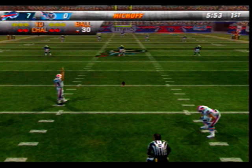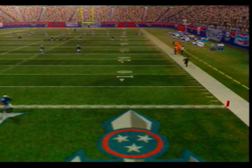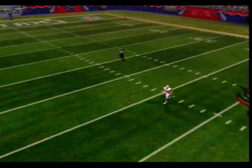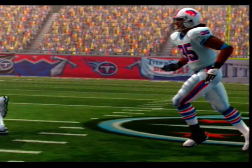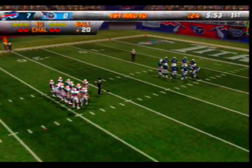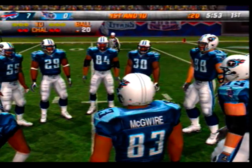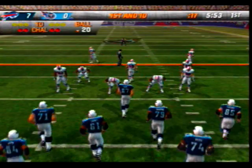Dickerson is just about ready to kick this one away. Number 83, back deep to return. That one is out of the end zone. It's still very early, but this is one of those spots where you'd like to be able to respond and put the ball in the end zone. Ball on their own 20. Ball on the 20-yard line.